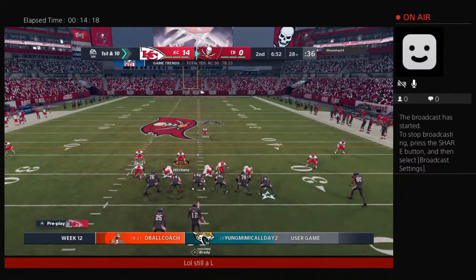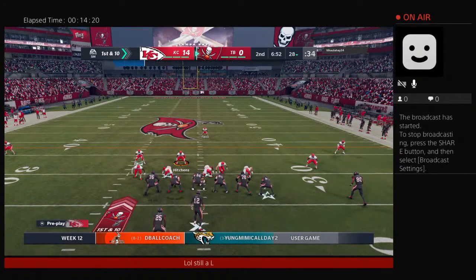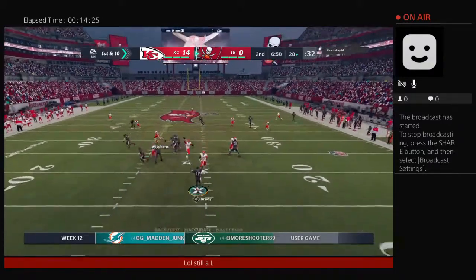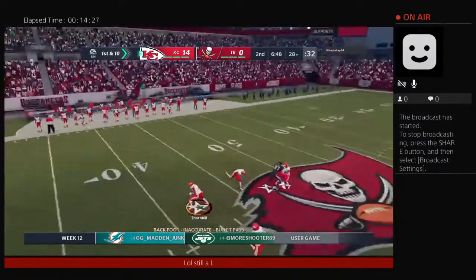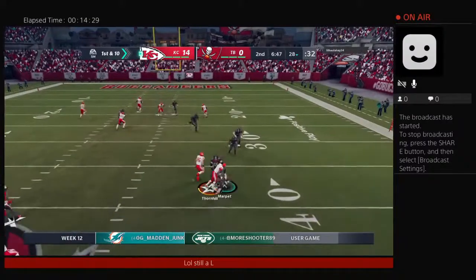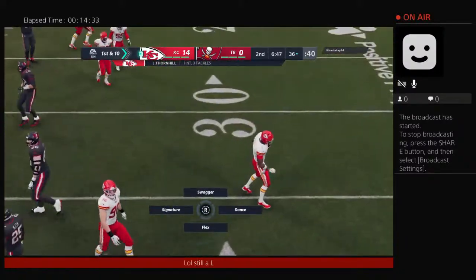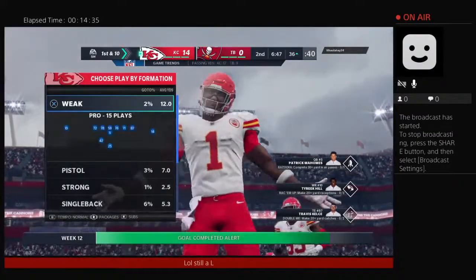The Tampa offense ready to get their drive started. And they're in a bind early here, down 14-0. Are you worried at this stage or still too early? You're worried. Looking for Gronkowski, and it's intercepted. Picked up by Juan Thornhill, and he's able to take this one back to the 36-yard line.